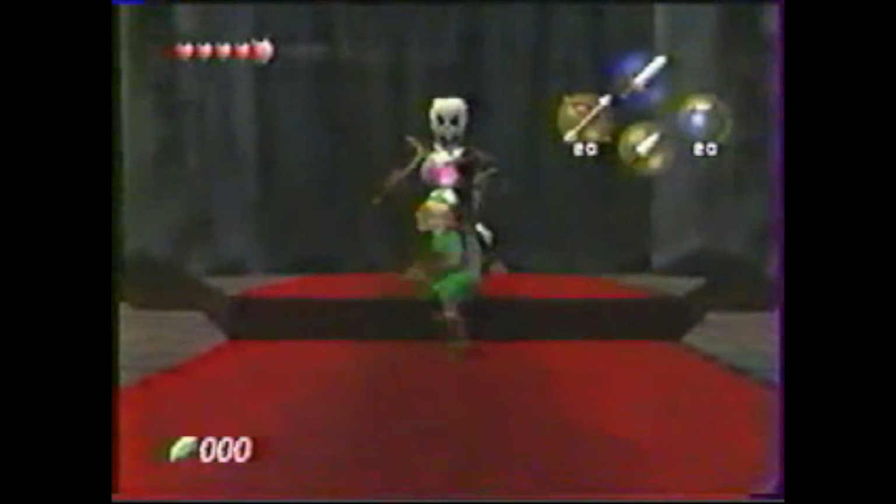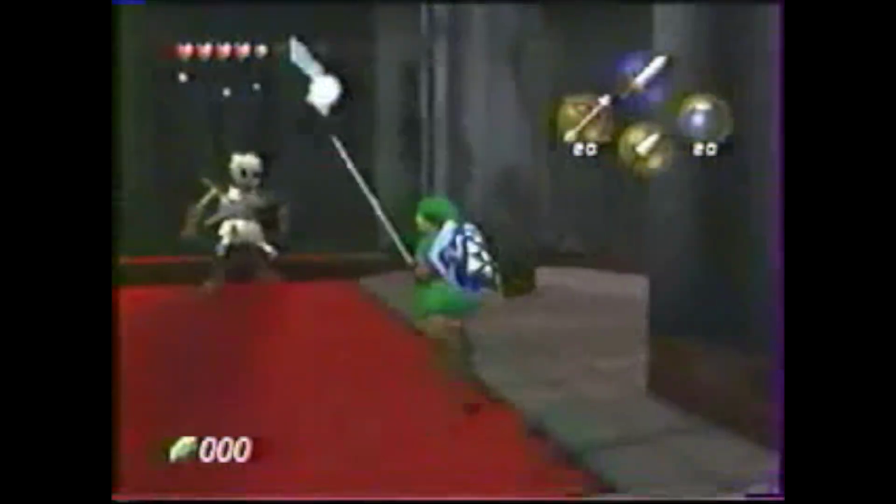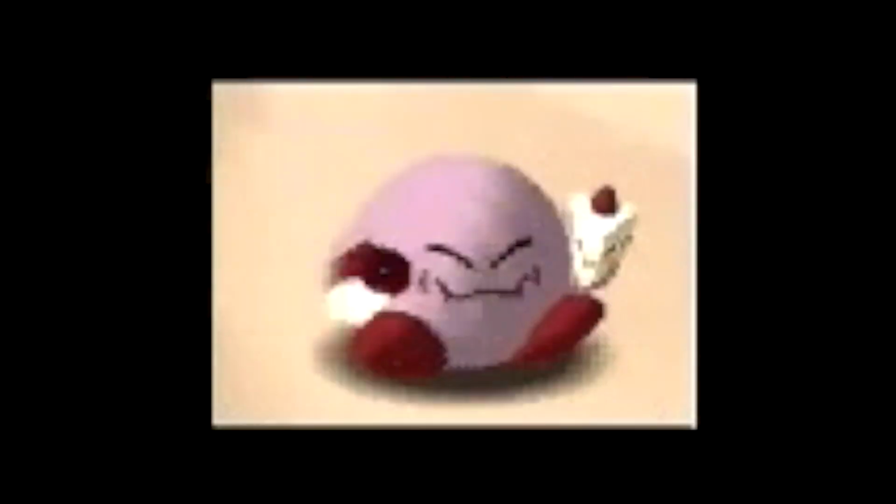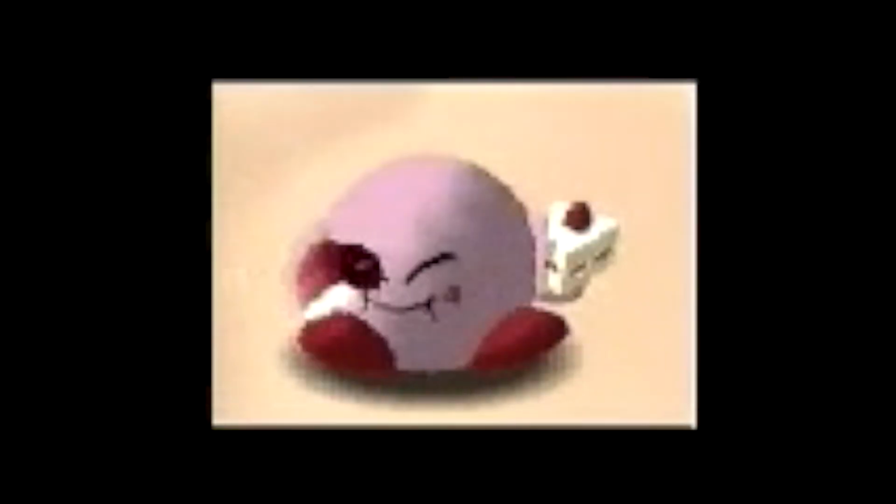I remember reading Tips and Tricks magazine and seeing previews for all the games that were gonna come out for this thing. And boy, were there a lot of games. Zelda 64, Mario 64 2, Banjo-Kazooie 2, Earthbound 64, Kirby 64. It seemed like all the big games were gonna come out for this system. Unfortunately, not everything went according to plan.